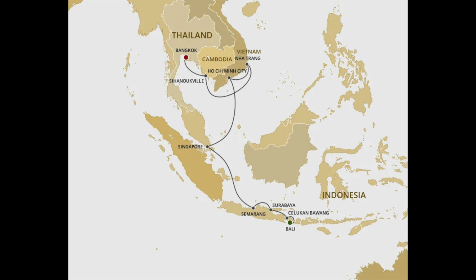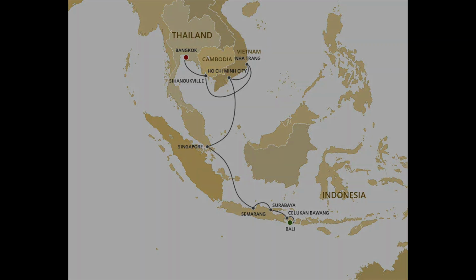So this is an overview of our 14-day cruise. We started from Bali, then went to Celukan Bawang, which is also in Bali on the North Shore. From there we went to Surabaya in Eastern Java, then to Semarang in Central Java, up to Singapore, then on to Ho Chi Minh City. From Ho Chi Minh City we actually went to Cam Ranh. Nha Trang was canceled due to their pier facilities not being available. Then we went to Sihanoukville, pardon my pronunciation, and then we ended in Laem Chabang in Bangkok.